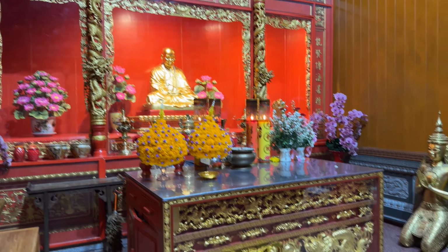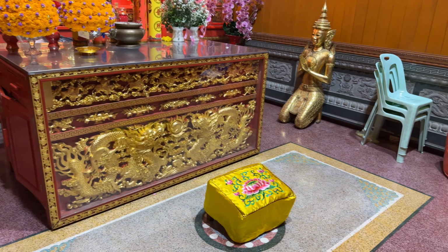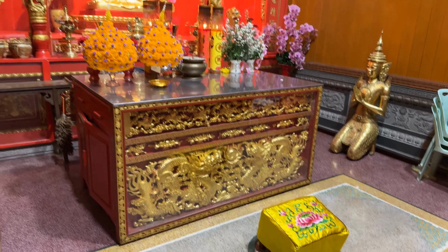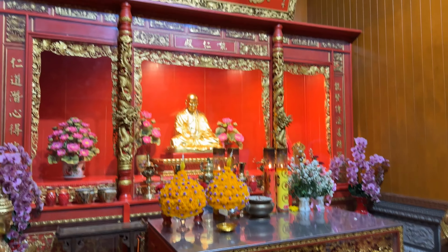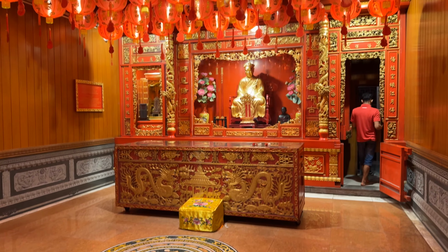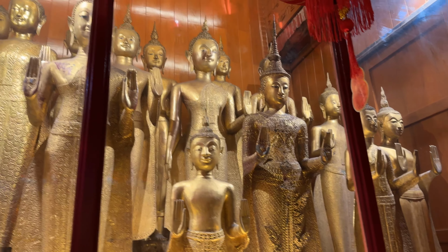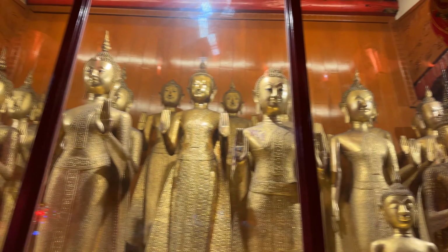That's one of the monks. And then a couple of the images here. The angel, the place to pray. They have the candles and the incense. And another one of the little shrines. That's another tablet over there. This is pretty cool. You see all the different images.